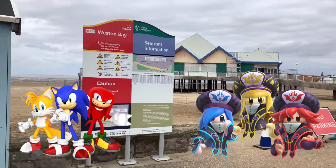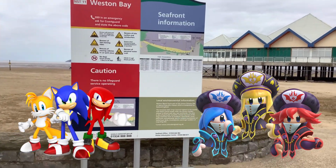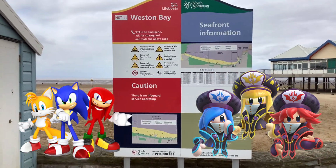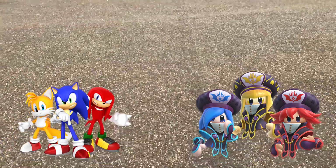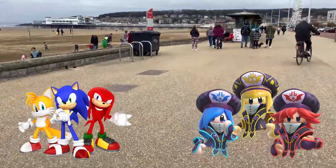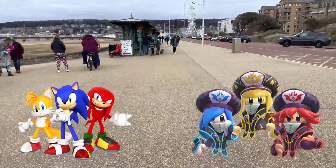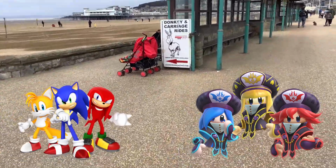There you can see there's seafront information. Beware of kite surfers. Beware of the personal watercraft like that. Beware of fast moving tides. Ooh, dangerous. If only there was a bin somewhere. That means we can put this in the bin, but where is it? And where can we put it? I don't know, but look!